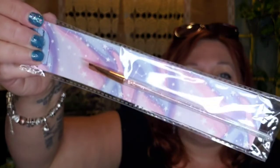I did find a bunch of these, and I picked up one more because I absolutely love them for eyebrow brushes. Even though they call it a concealer brush, it's a precision angled brush, great for your eyebrows. I just absolutely love it.